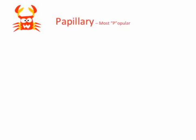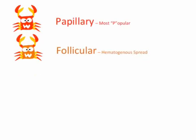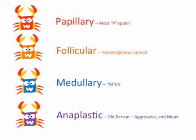So there's 4 main types of cancer that occur in the thyroid. And I'm just going to list 1 or 2 facts about each one that are worth knowing. So papillary is popular. It's the most common subtype. It does well with surgery. It does well with radioablation with 131. Follicular, the thing to know about that one is that it tends to metastasize hematogenously as opposed to through lymphatics.